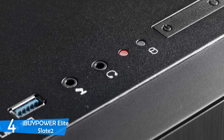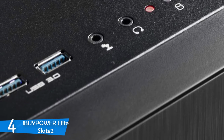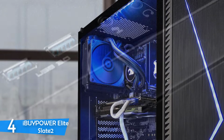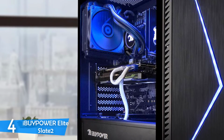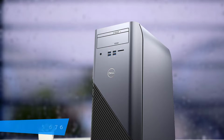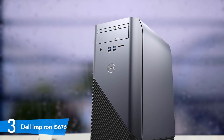It can provide 1080p in ultra settings with the highest frame rates and even some VR. I tested the system with a range of high-demanding AAA games in ultra settings, and I didn't notice any frame rate drop or lagging. The IBUYPOWER Elite Slate2 is a great package, and it definitely provides the most value for your hard-earned dollar. At number 3, it's the Dell Inspiron i5676.